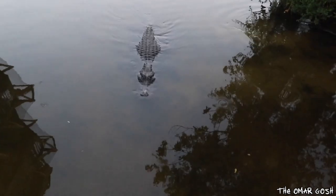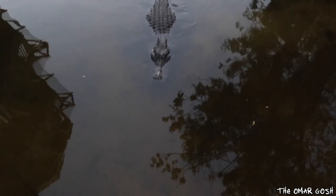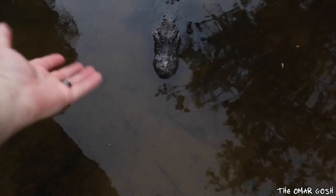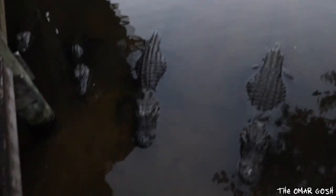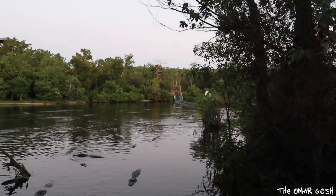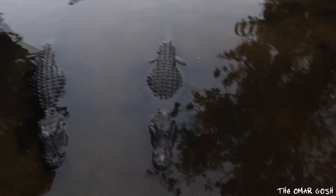Oh, they're coming. Look at this guy. He's coming. Come here, buddy! How you doing? You want to give me a kiss? Come bite my hand off. No, I'm just kidding. Don't do that. Oh, they're all coming. If I had some food to toss their way, I'm telling you, you'd never see this many gators in your life. There's just so many of them.